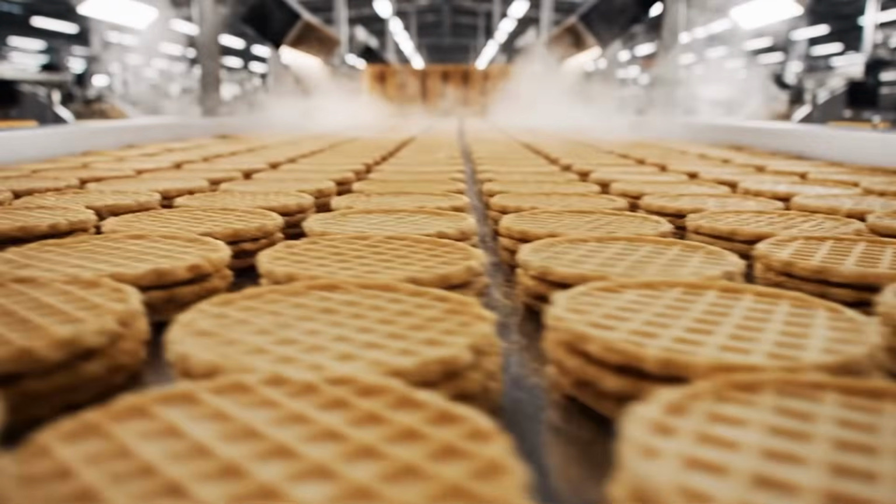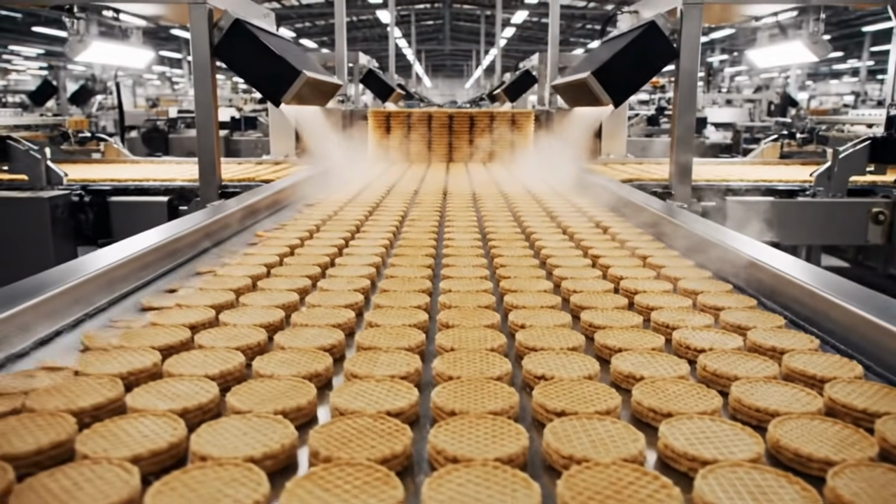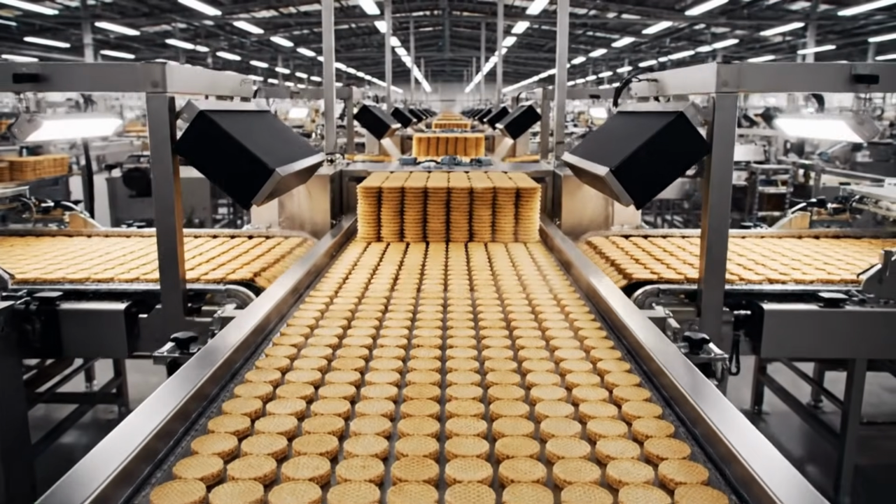Quality control check on line 4. Ensure temperature stabilization is complete before packaging.